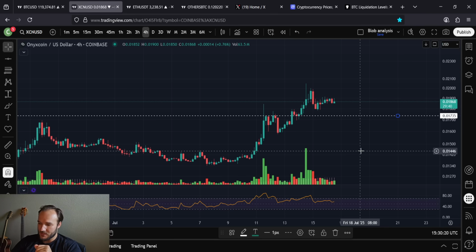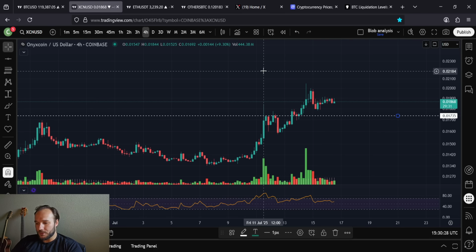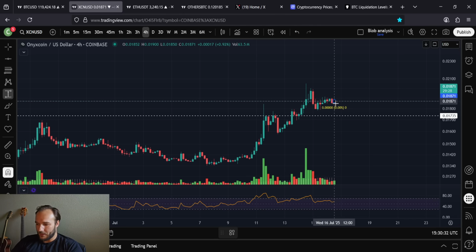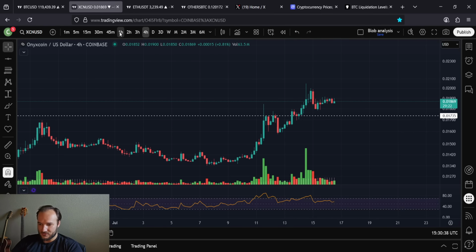I don't think that we're going to see that. Just because I'm saying that now doesn't mean it can't happen. But with how bullish Bitcoin's looking right now, squirrely at that, I would think it's going to be difficult for OnyxCoin to drop at all, right? I mean, from this price down there, that's not that big of a drop. It's not even a 10% drop, but anything can happen. But I'm not assuming that that's what we're going to do.